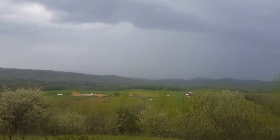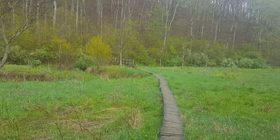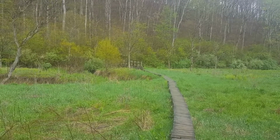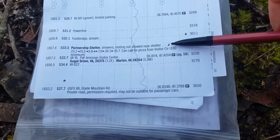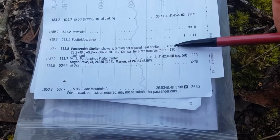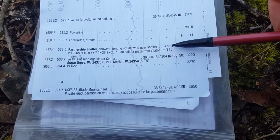And it's sprinkling a little bit, so I need to put my phone away. It's a little footbridge going across this meadow that was kind of swampy, and it was pretty cool. So I started here at Partnership Shelter at about 12:15 after resupplying in Marion, and resupplying took far longer than what I thought it did.